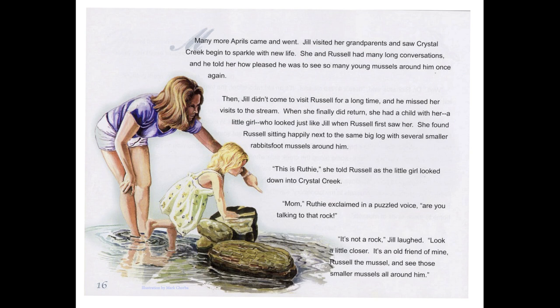Many more Aprils came and went. Jill visited her grandparents and saw Crystal Creek begin to sparkle with new life. She and Russell had many long conversations, and he told her how pleased he was to see so many young mussels around him once again. Then Jill didn't come to visit Russell for a long time, and he missed her visits to the stream. When she finally did return, she had a child with her, a little girl, who looked just like Jill when Russell first saw her. She found Russell sitting happily next to the same big log with several small rabbit foot mussels around him.